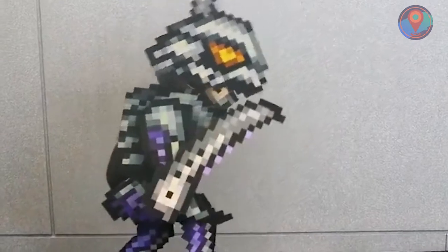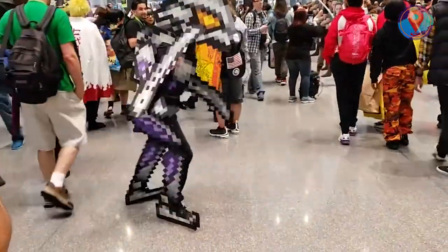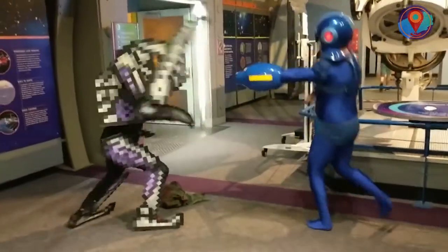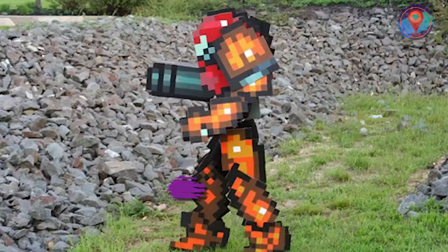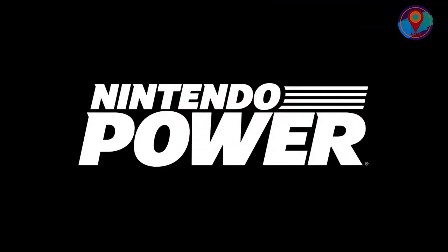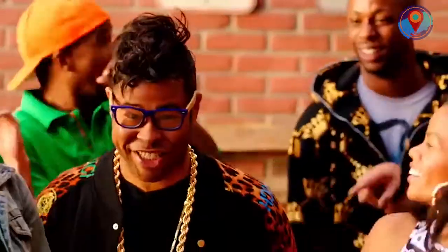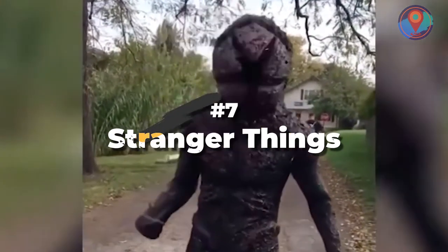If you look past the pixels, you'll see Dan wearing a black bodysuit and trying his best to embody the character by mimicking all its moves. Because this costume was such a hit, he followed it up with a pixelated design of another Metroid character named Samus, which earned him an interview call from Nintendo Power. He's surely making 8-bit animation cool again. Oh, nice! Number 7, Stranger Things.